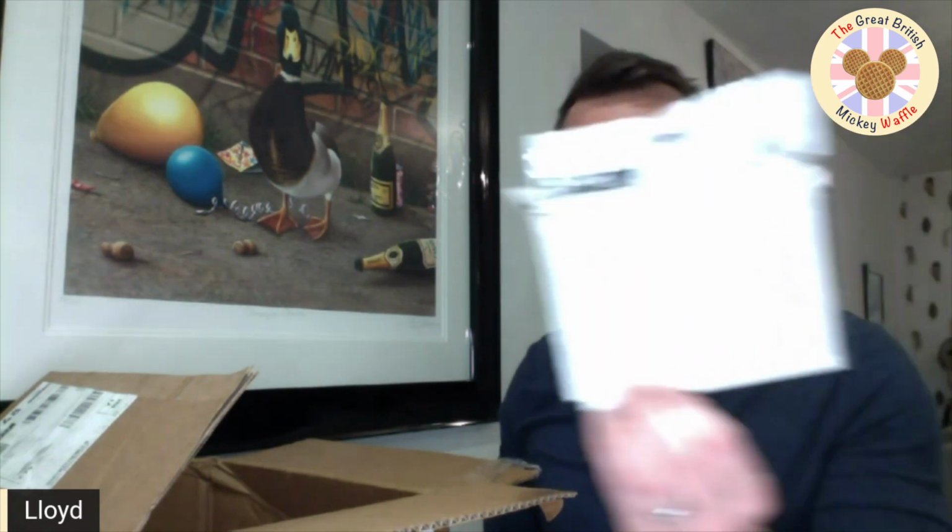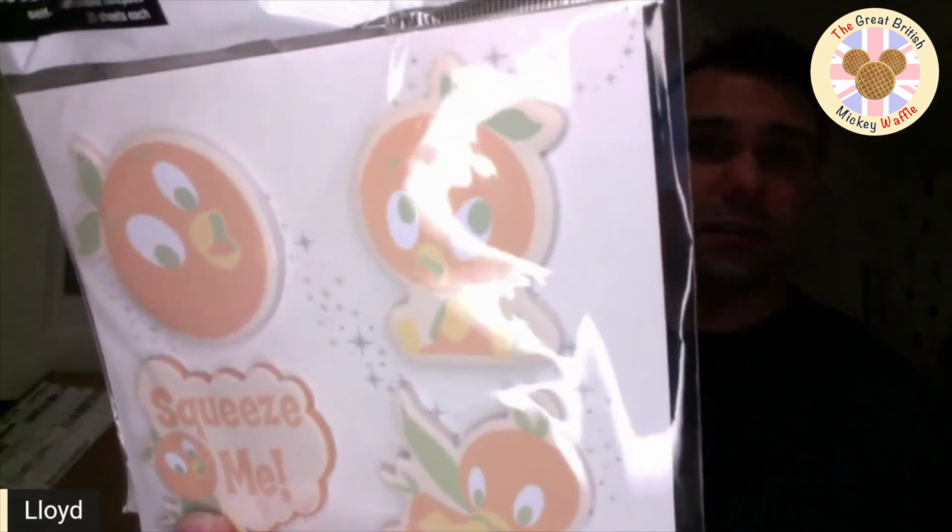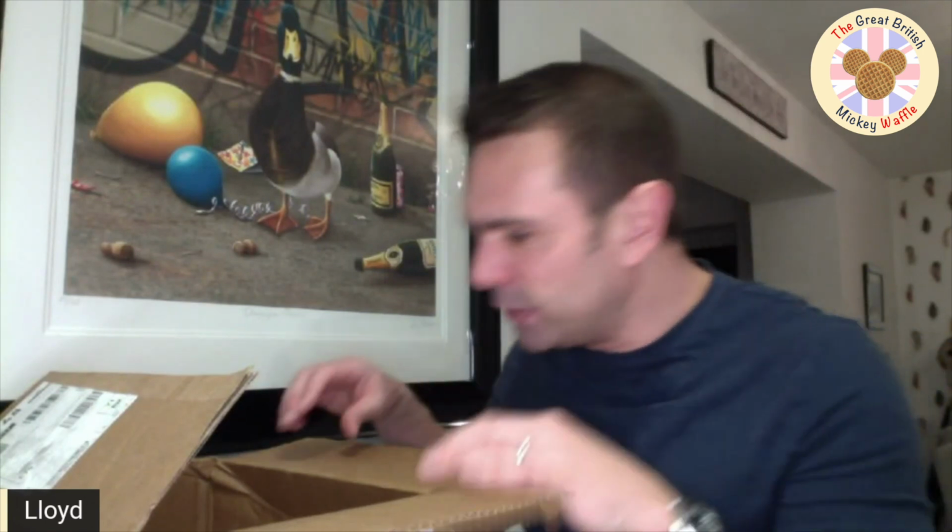I love Post-it notes, and it's always nice to have Disney Post-it notes around. And the Orange Bird it's quite cute. Yeah, should have been $10. Got them for $5. Probably a bit of an indulgent purchase, a bit too much for Post-it notes, but a nice little gift there as well.